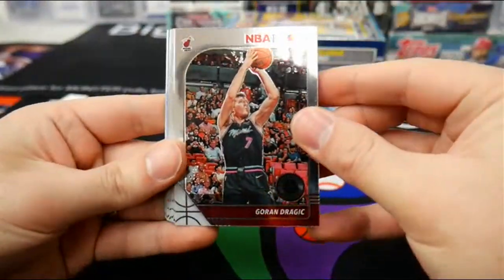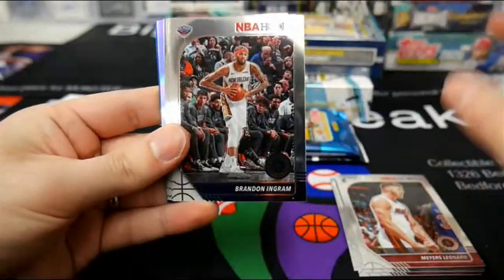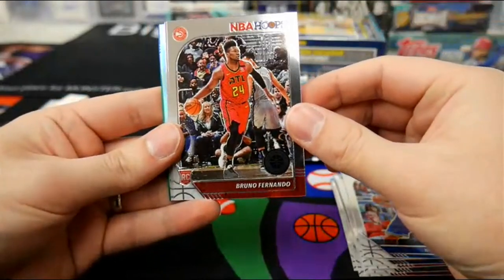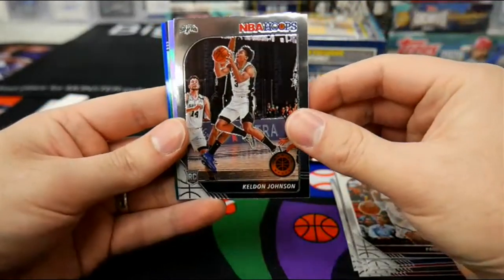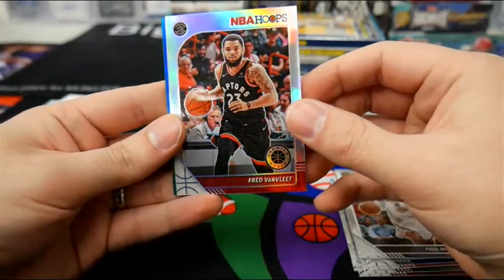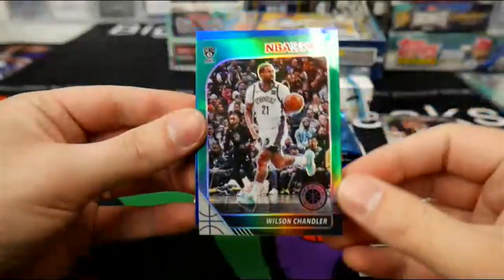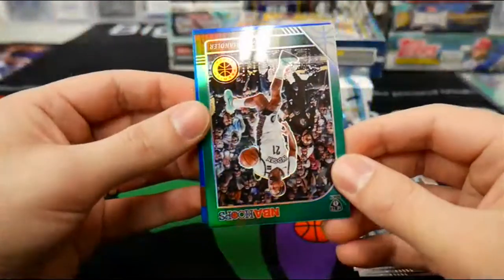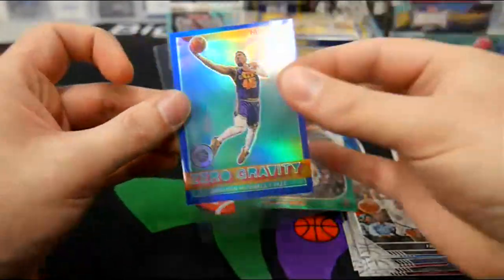We got Dragic, Drummond, Allen, Leonard, Ingram, Vucevic, Bruno Fernando, rookie for the Hawks, Millsap, Keldon Johnson, rookie for the Spurs. Got a hollow silver Fred VanVleet for the Raptors, a green Chandler for the Nets. And we go this way. We got a blue zero gravity of Donovan Mitchell for the Spurs.